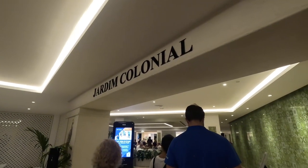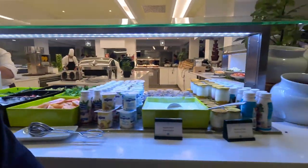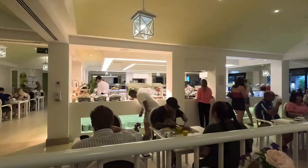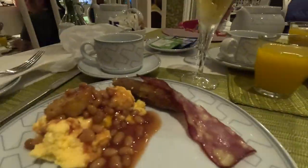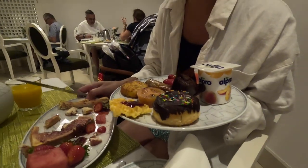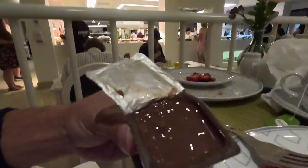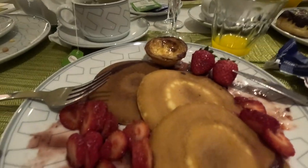Our experience overall at Jardine Colonial, where the breakfast buffet is, has been pretty good all week. I mean, some of the things here are good, some not so much. Some of the hot items like sausages and bacon are okay. But all the other stuff is pretty good, and it really worked out for us. For me personally, pretty much every day I got the pancakes, strawberries, and some Nutella.